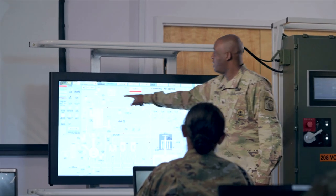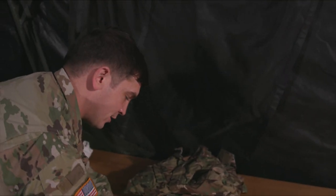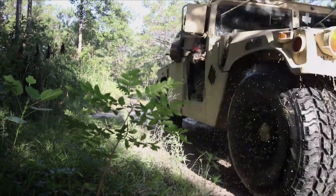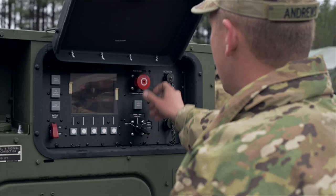After your initial entry training and advanced individual training, you'll work in the field or a fixed location where you may also receive, mark, and process laundry, as well as drive various unit vehicles. In addition, you may also work with laundry or shower equipment in the field.